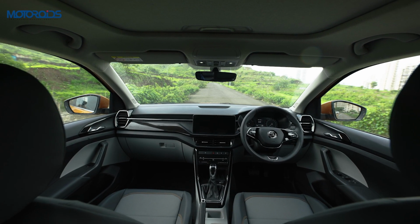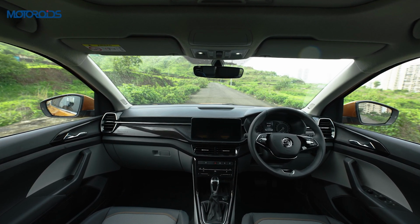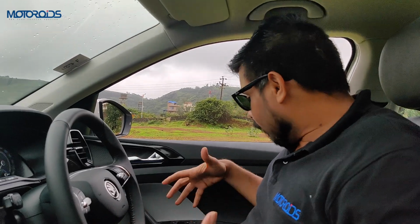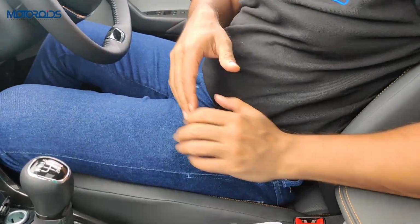Now, according to Skoda, there is 26.2 liters of storage space inside this cabin, which we agree, because there are many open spaces here, including this one, here, underneath the armrest. But what really matters is how much space do we have at the back seat. Let's go there and find out.